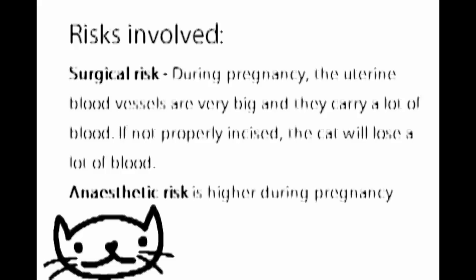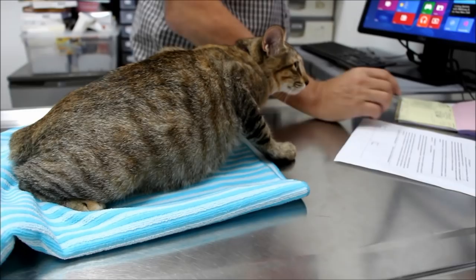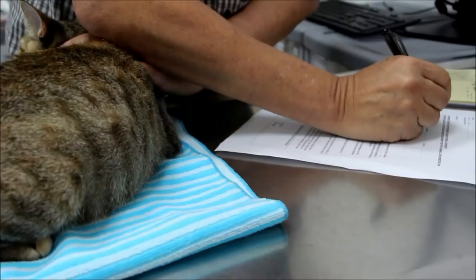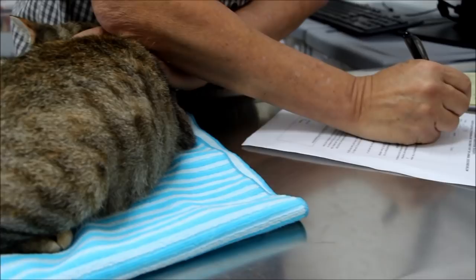The surgical risk is high. During pregnancy, the uterine blood vessels are very big and they carry a lot of blood. If not properly incised, the cat will lose a lot of blood. Also, anesthetic risk is higher during pregnancy. The consent form is signed to ensure that the owner understands the risks taken in carrying out the surgery. So what I need you to do is sign the consent form. The anesthetic risk is higher when the cat is pregnant compared to a normal non-pregnant cat.